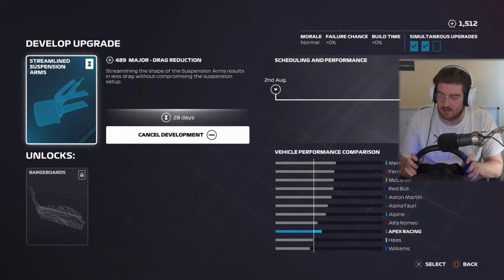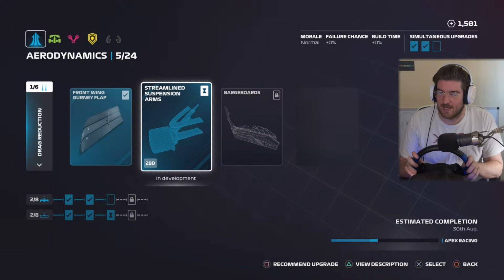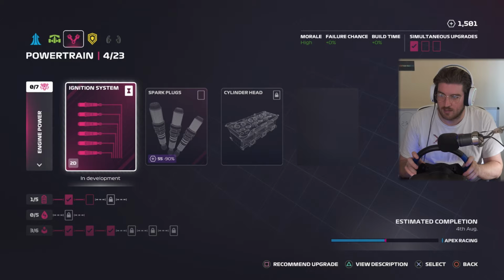28 days, though. Not even before the next Grand Prix and we're having a break. Fucking hell. What about if I rush it? Rush is unavailable still. How do I get rush? This is the question I want to know. Engine cover distribution. Done. Let's see what's best next.